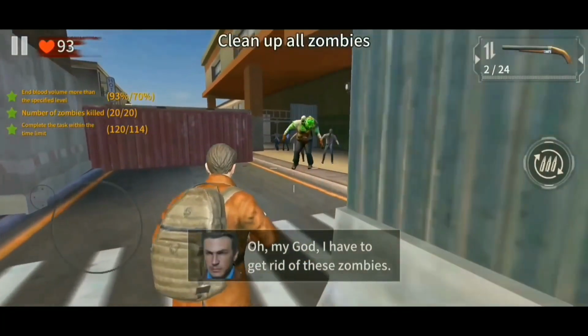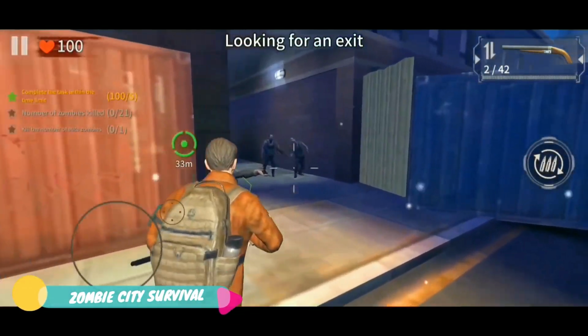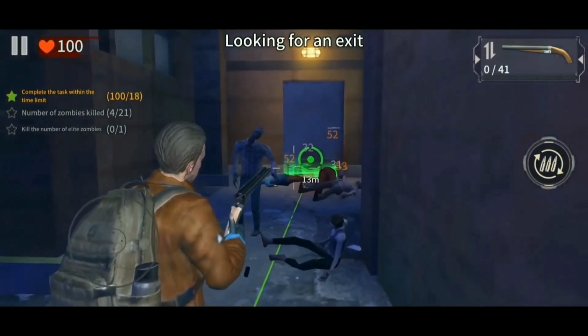Number 7 goes to Zombie City Survival. This is a third-person shooting game where you have to shoot and kill the zombies in an abandoned city. However, the game has a simple storyline which makes the game a little less interesting.